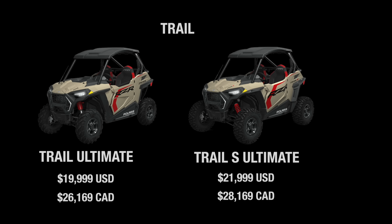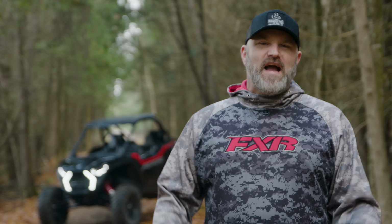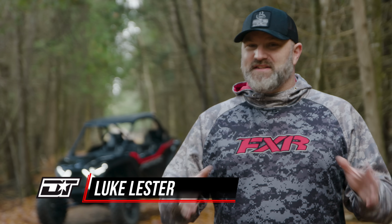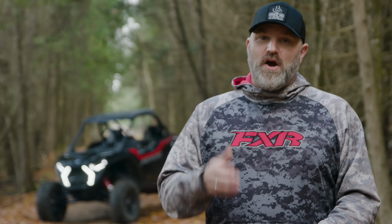The trail category includes the 50 and 60-inch models with double A-arms front and rear. The multi-terrain category includes the 64-inch wide trailing arm equipped models, and the wide open category is home to both the 72-inch wide models. I think this makes things really simple to understand. If you're the type of rider who takes things a little bit easier and finds themselves most often on tighter trails, then the 50 to 60-inch wide trail models are your best choice.